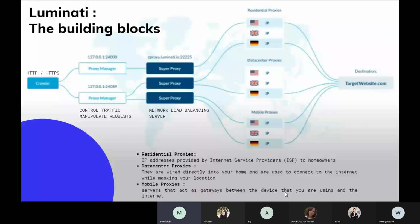Now, for the third type of proxies, there are mobile proxies. So if you have particularly sophisticated needs or particularly hard targets, like Instagram, Luminati can offer you around 7 million IPs from 3G or 4G powered mobile devices. These IP addresses cover most of the world and can be freely targeted to the countries and cities you like.